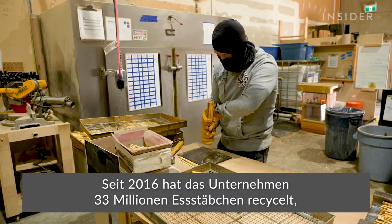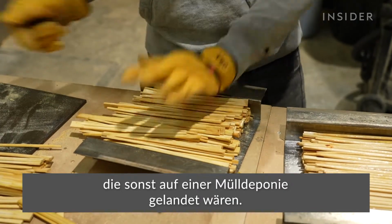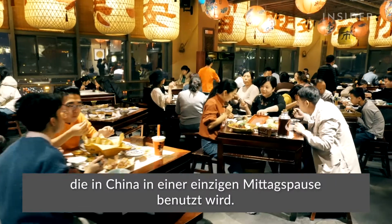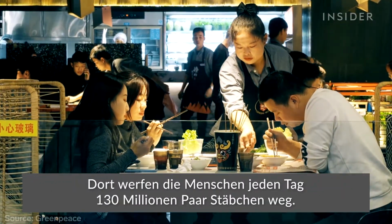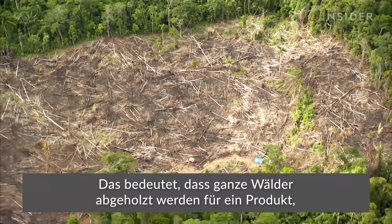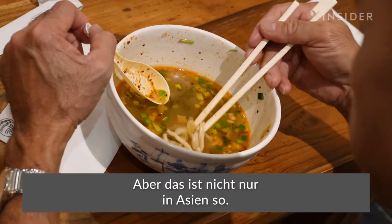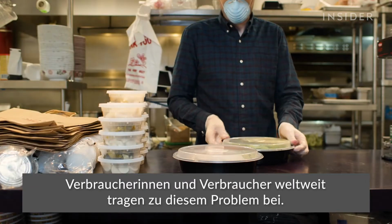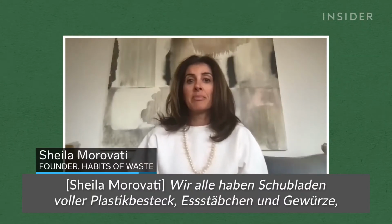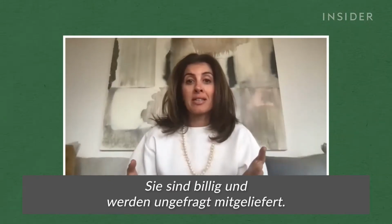Since 2016, the company has upcycled 33 million chopsticks that otherwise would have ended up in a landfill. But in China, people use that many wood utensils in one lunch break. There, people throw out 130 million pairs every single day. That means leveling entire forests for a product most people use for just one meal. It's not just Asia. Consumers around the world contribute to this problem. We all have this drawer filled with plastic cutlery, chopsticks, condiments that we never asked for. They're cheap, they just come in without you even asking for them.